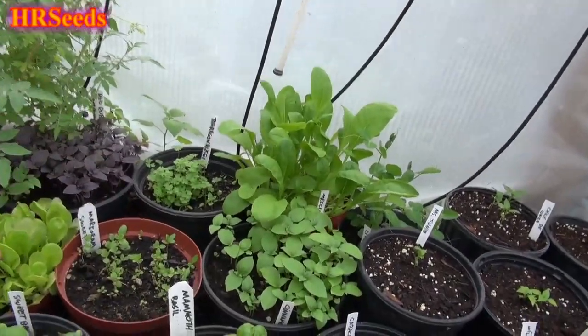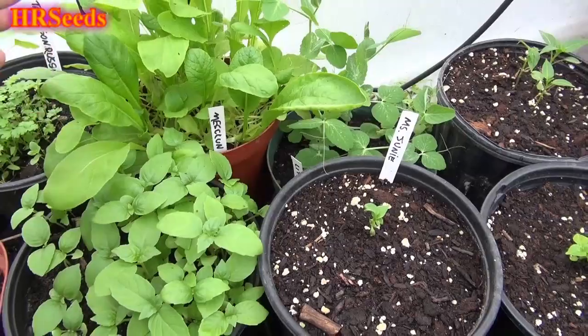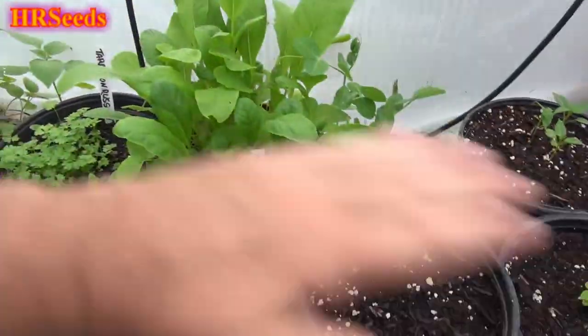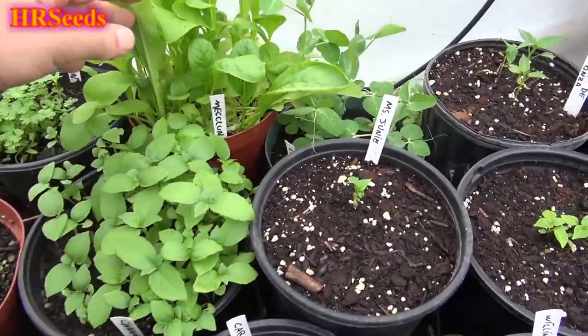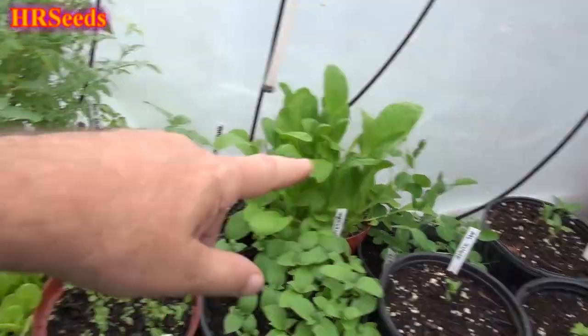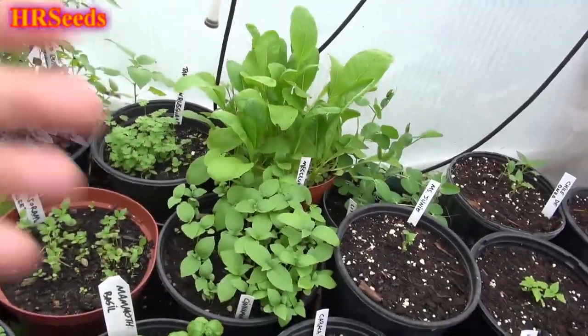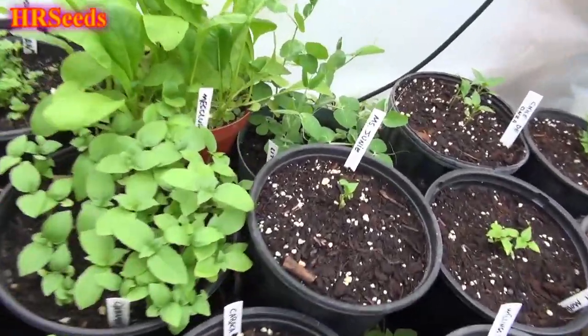Again, I'm growing for seed. But if you're going to grow any of this stuff, I recommend you grow it in the open, get it really thick, and just mow it down and eat all the greens in there. That's your salad green right there. So you grow like 10 of those pots with a mix in each one of them, and you can cut those pretty much almost every day, if you're eating salads every day.